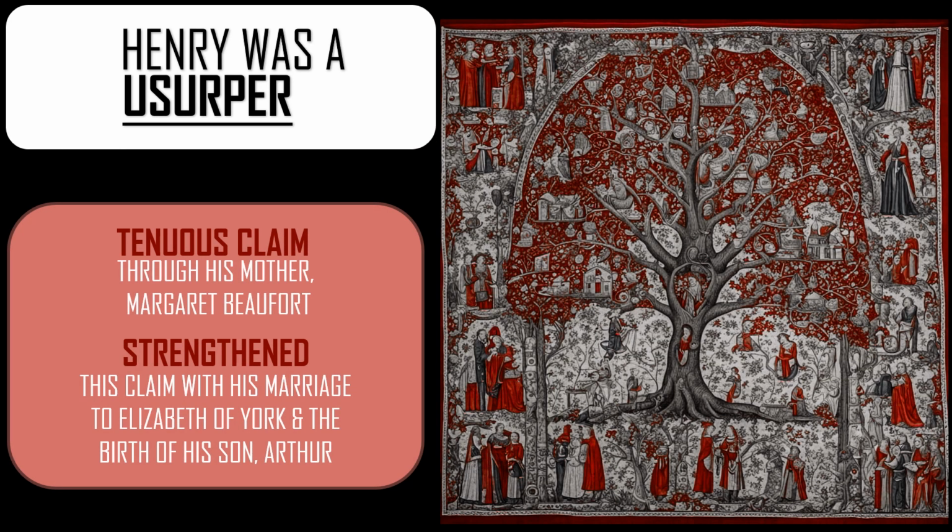The most important thing is that Henry was a usurper. He had a tenuous claim to the crown through his mother Margaret Beaufort, and he had to strengthen this claim through his marriage to Elizabeth of York and the birth of their son Arthur in 1486.